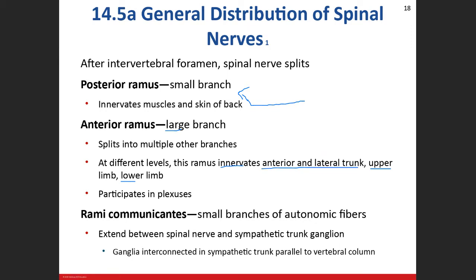And then finally, we have this structure here called the rami communicantes. These are small branches, but not just that. Make a note of it: they are autonomic fibers. Autonomic fibers, not somatic, autonomic. And these fibers will travel to the sympathetic trunk. You guys remember the sympathetic trunk? That was the last slide that we labeled last time.